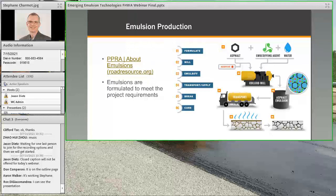And of course, you have to select your temperature depending on the type of asphalt you're working with. But in any case, you are always looking for a discharge temperature out of the mill below boiling temperature. You can't have a boiling emulsion coming out of the mill, otherwise it will destabilize the emulsion.